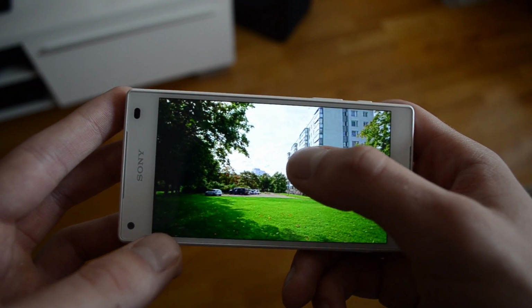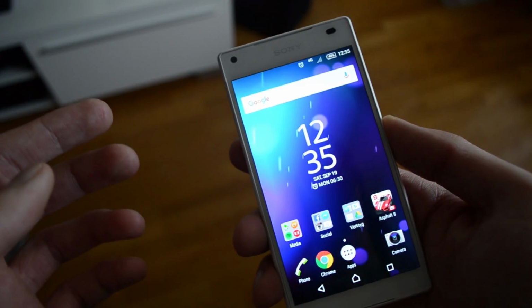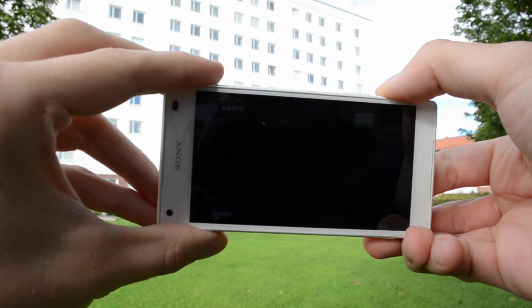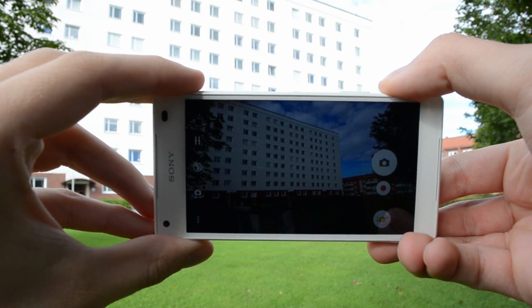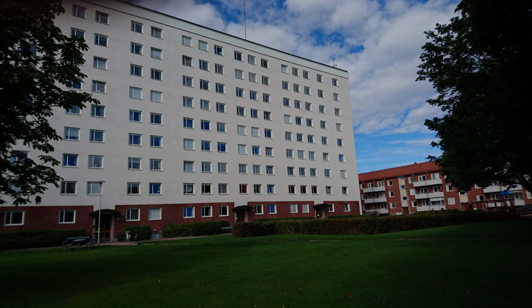Anyway, the screen is an IPS panel, to be kinder to the battery, and looking at pictures on the display is not that bad. Pictures are taken with the 23 megapixel camera. Sony has been a little bit conservative with the cameras in the Xperia Z lineup, but now we finally have a brand new camera in the Z5 Compact.